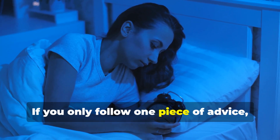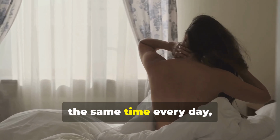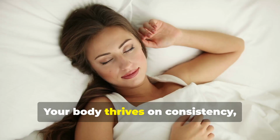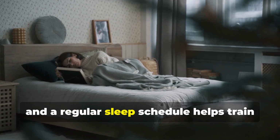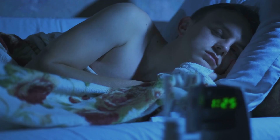If you only follow one piece of advice, make it this. Go to bed and wake up at the same time every day. Yes, even on weekends. Your body thrives on consistency, and a regular sleep schedule helps train your brain to know when to sleep and wake up.